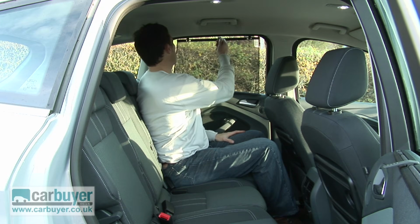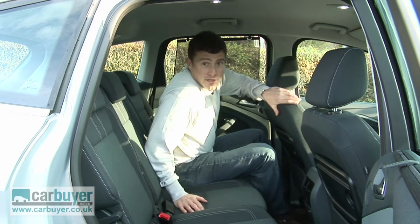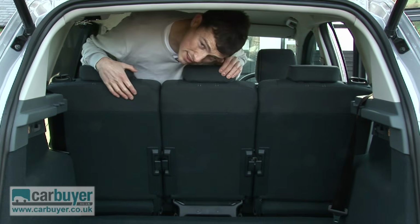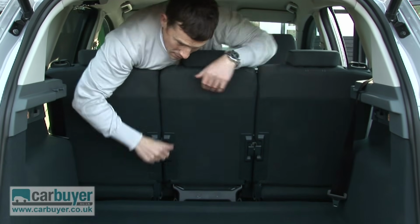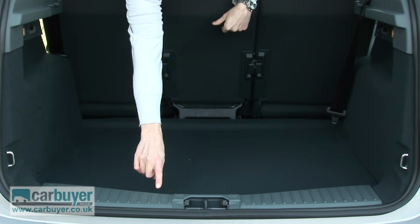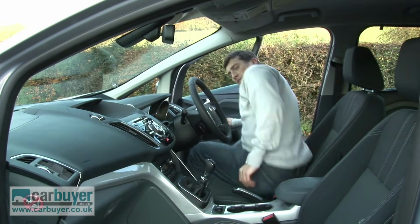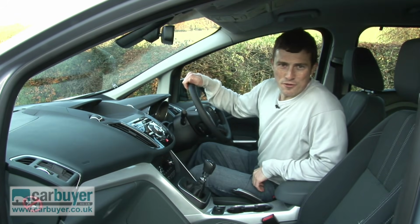All cars come with sun blinds and picnic tables. As for the boot, it's nice and big, and the square shape means it's really usable too. If you notice down here, the lip is quite small, which means you're not going to struggle hoiking things out. There's plenty of practicality here in the front too.